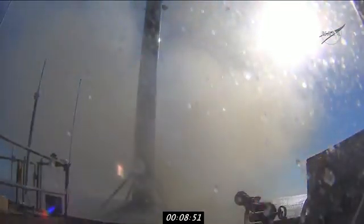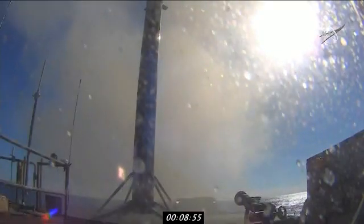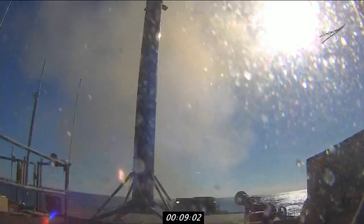Stage 1 landing. And there is the 4th successful landing of this Falcon 9. Exciting news as well: this is the 100th successful flight of Falcon 9. It's our 68th successful first stage.